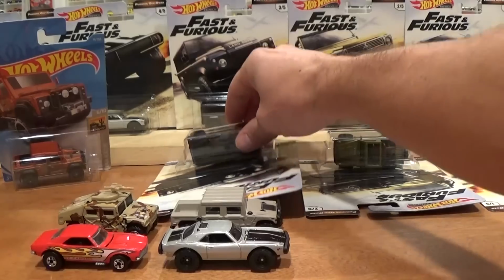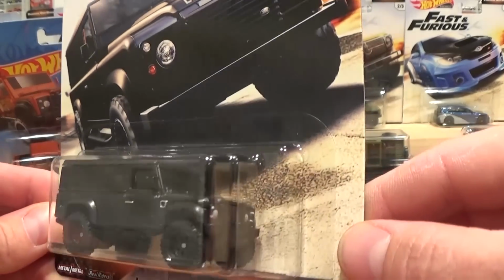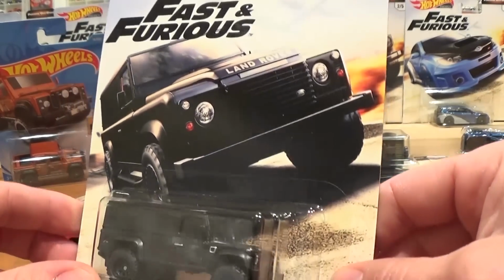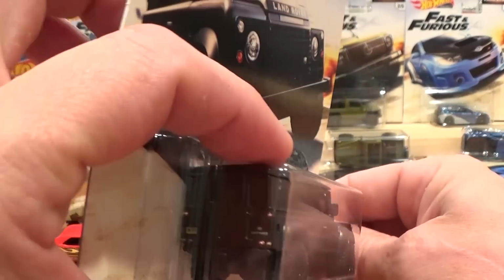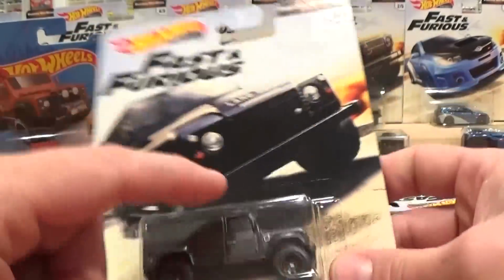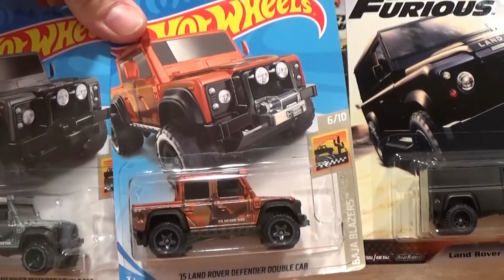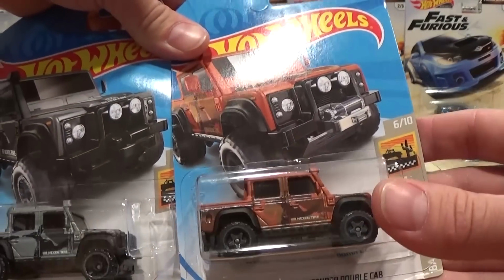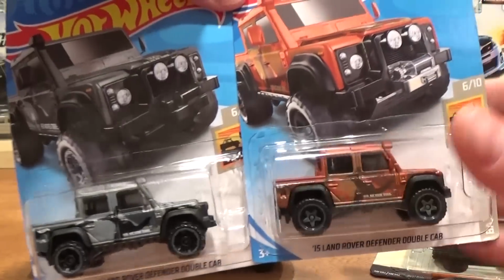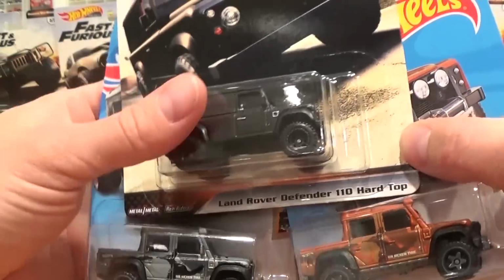Quite exciting, really. And now as we look at the Land Rover Defender 110 hardtop. What an awesome casting. It's in a matte black. It's got the 8-dot Real Rider rims on it. Tons and tons of detail all the way around. All the tampo work that you would hope for. There's the back. Now, just before I crack this one open, it is basically quite similar to the 2019 Baja Blazers series of the 15 Land Rover Defender double cab. So we're going to open up these vehicles and compare it shortly. But there in the package, you've got all three vehicles.